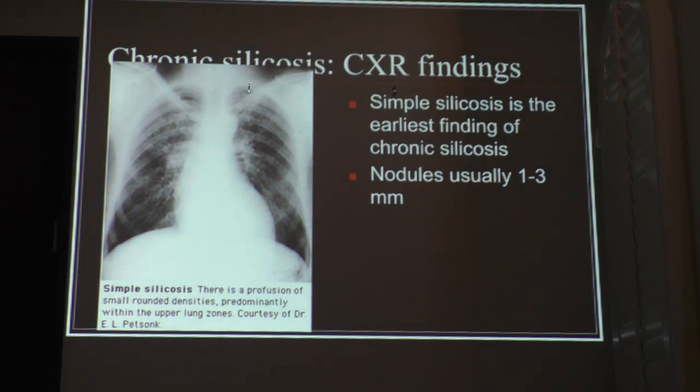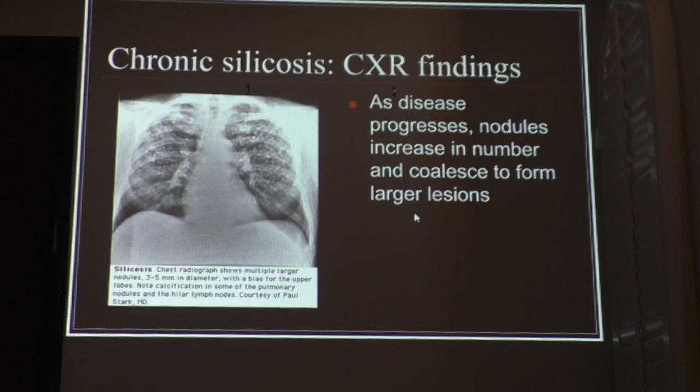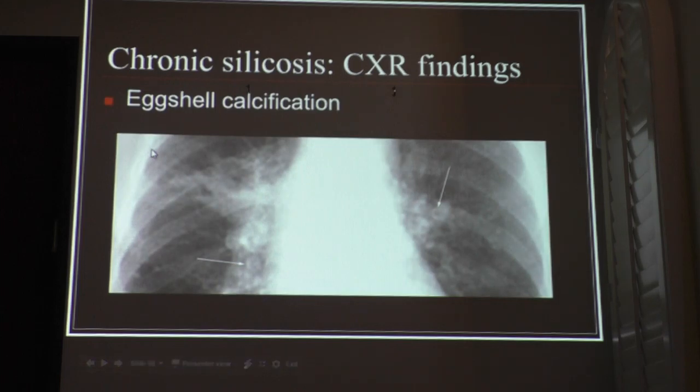This is an x-ray of simple silicosis. You can see all these densities primarily in the upper lungs. So if they give you a history of occupational exposure and upper lung involvement, you think about some sort of pneumoconiosis. The nodules are very small, usually 1 to 3 millimeters. After chronic exposure, the nodules can increase in number and form larger lesions, like right here. So 3 to 5 millimeters in diameter for chronic silicosis.